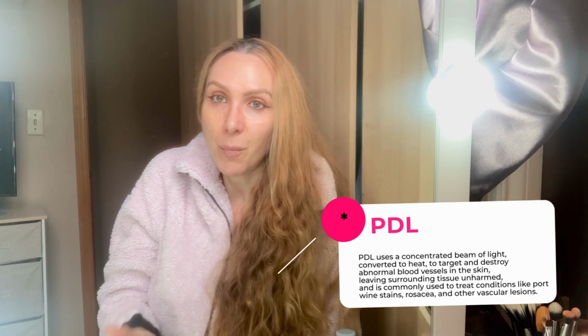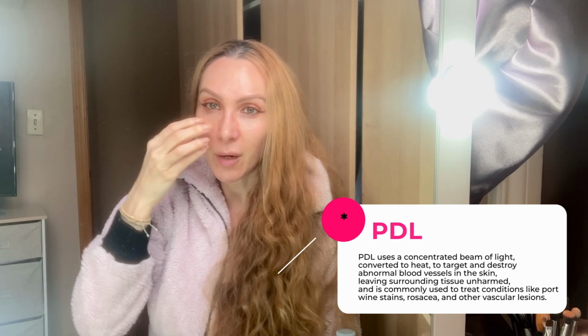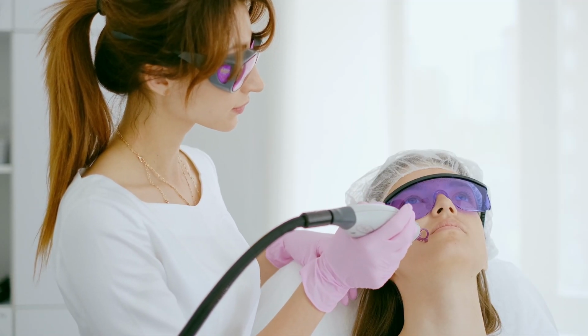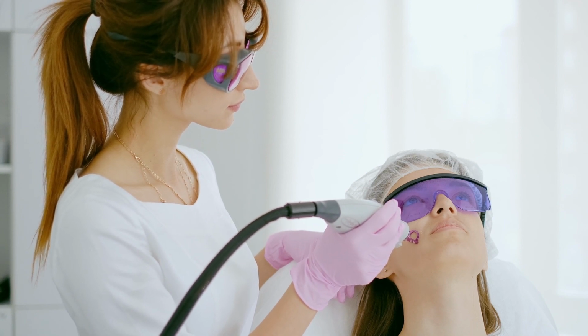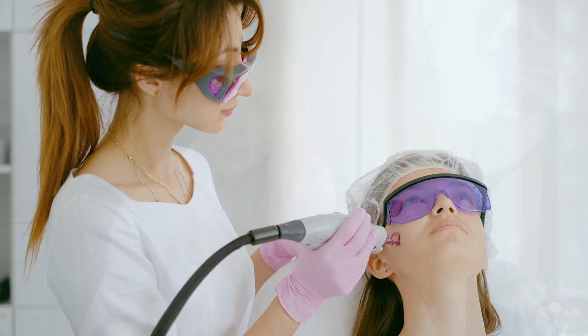Okay, so let's talk about the pulse dye laser. It's a yellow light. And what happens is if you have like a port wine stain, you see a lot of those people that have like purple or red stains. A lot of them are birthmarks. What will happen is she will zap that area with this pulsing yellow light to treat the abnormal blood vessels in the skin. That light is then converted to heat. It's going to make the scar darker, and then that scar, over time, the theory is it becomes lighter.